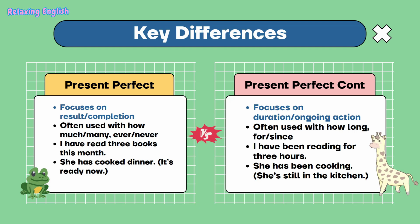For example, I have read 3 books this month. Present perfect, focus on how many. I have been reading for 3 hours. Present perfect continuous, focus on how long. Also, note these common clues. Present perfect often uses how much, many, ever, never. Present perfect continuous often uses how long, for, since.